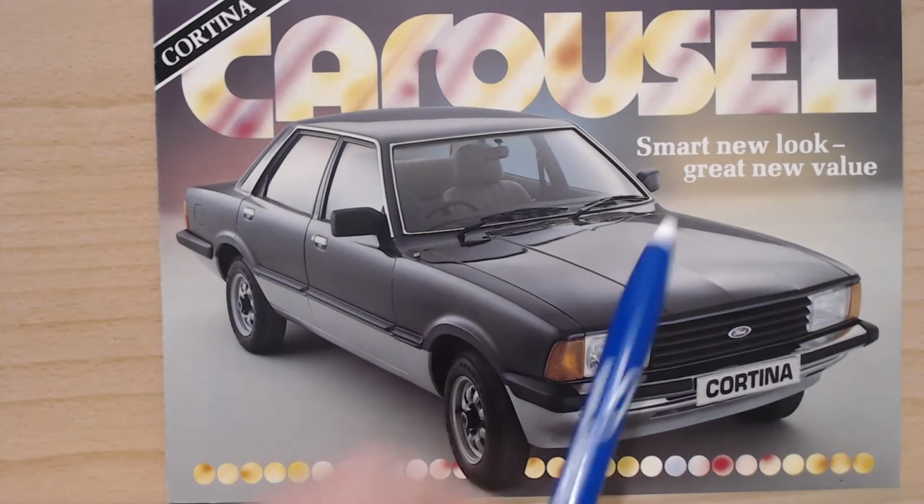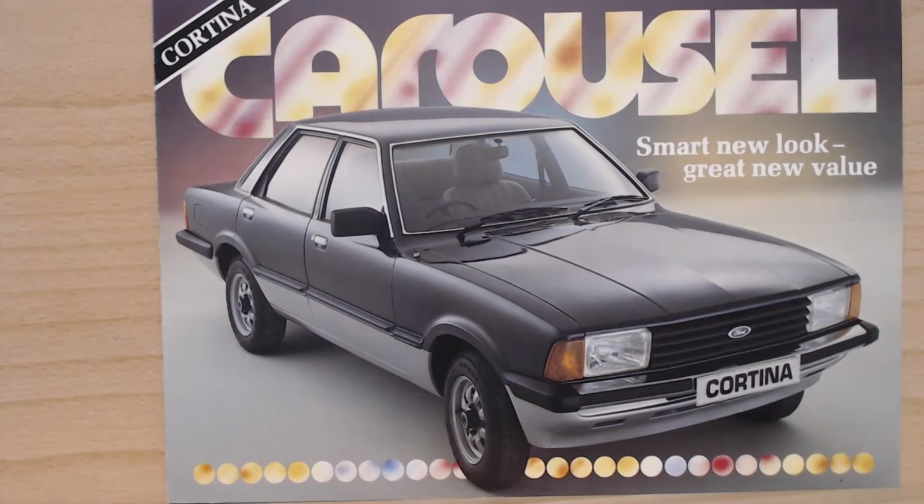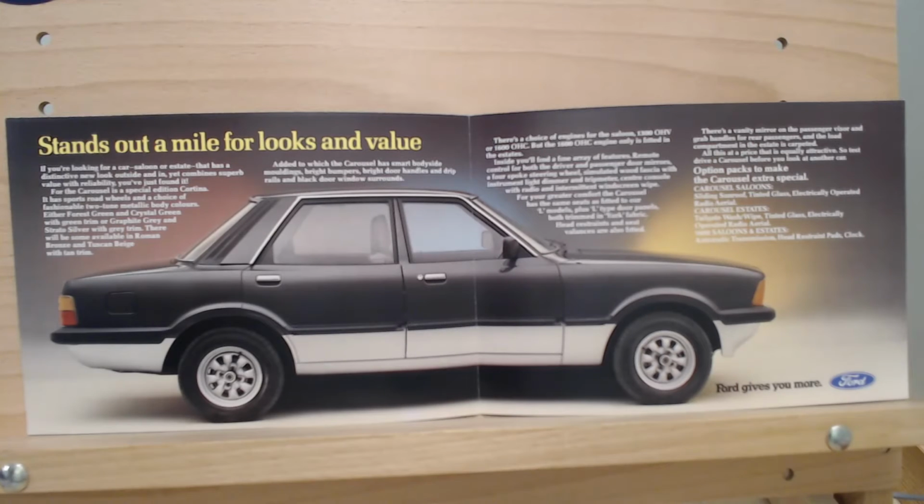But we can see we've got two door mirrors on there as well, and we've got a bit more of a nicer wheel. Still only a steel wheel, but certainly a nicer wheel than what you got on the L model. Anyway, let's turn the page and see exactly what we got. And as we turn the page, we get a lovely side view of the Cortina.